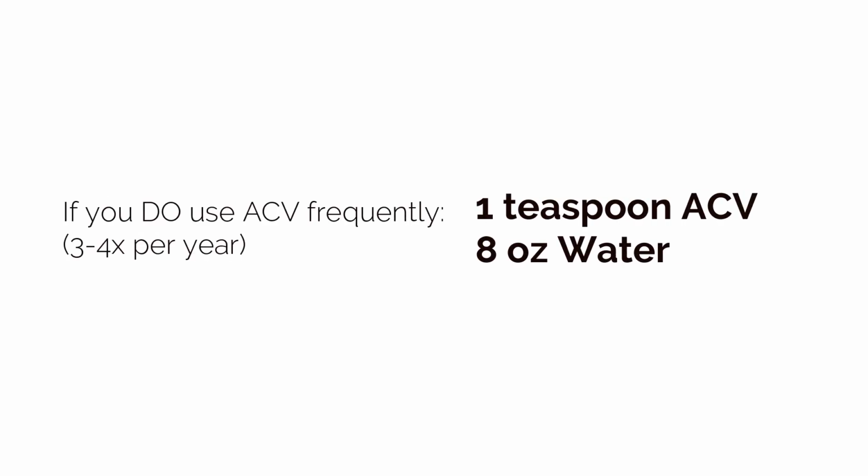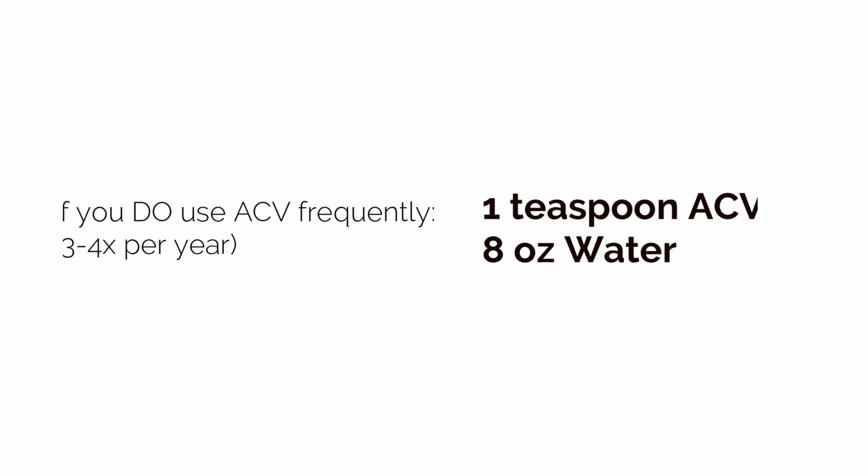However, if you are using 8 ounces of water, you want to go ahead and use 1 teaspoon of apple cider vinegar. Of course, we should not use apple cider vinegar all the time. It's not something that you do every single week, every time you wash your hair, but you want to limit it to a few times a year.